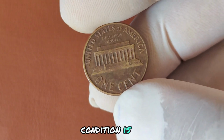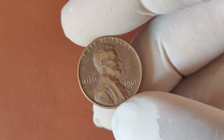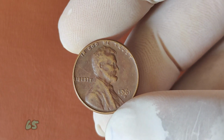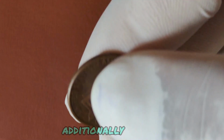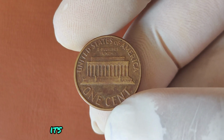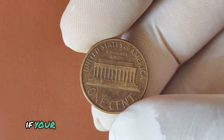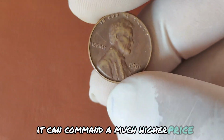Firstly, condition is key. The highest value is found in uncirculated, mint-state coins with pristine details and no wear. Coins graded at MS-65 or higher are highly sought after by collectors. Additionally, the 1961 D penny's value can be boosted by its specific minting anomalies or errors. For instance, if your penny has an off-center strike or doubling, it can command a much higher price.